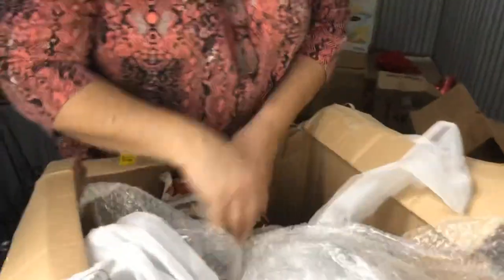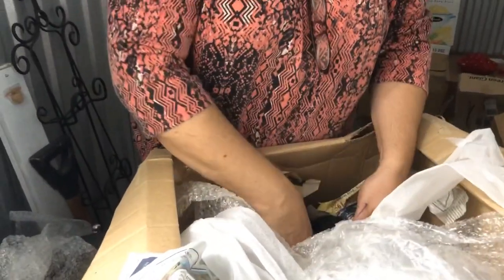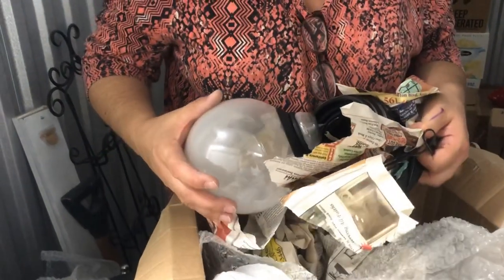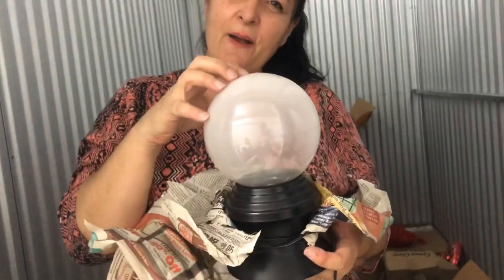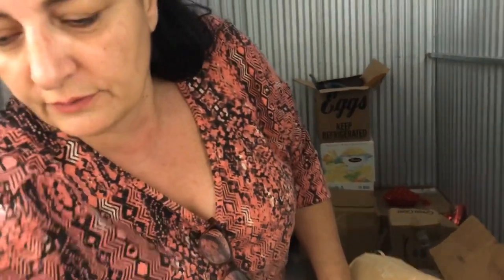Let's see what else. Ooh, this is what I need. I think I just broke it. The magic ball. Oh, I think that's one of those, you know, they do the electricity, and when you touch them, your hair goes up. Radioactive. Yeah, I think that's what that is. That's what it looks like. Let's get rid of it. We don't need anything radioactive.